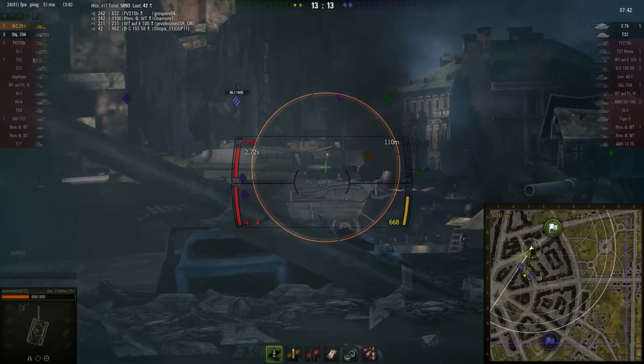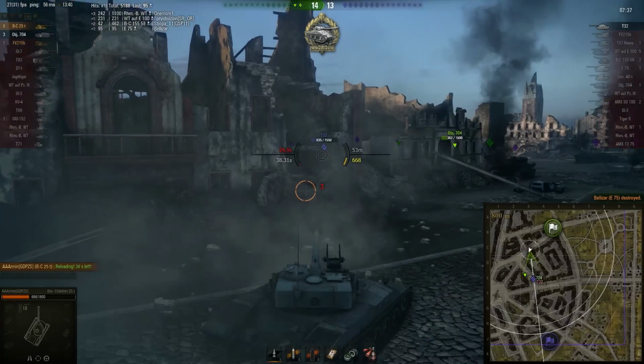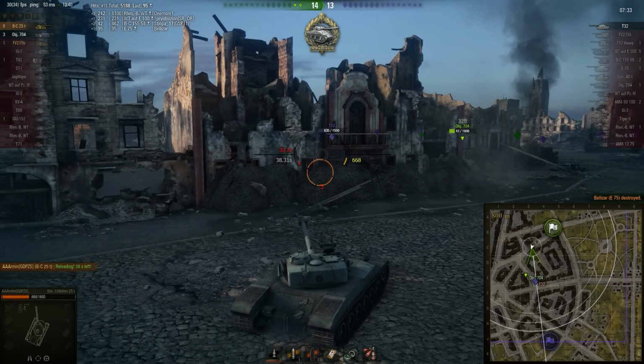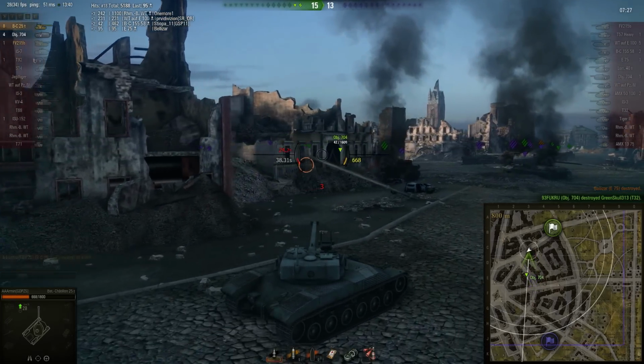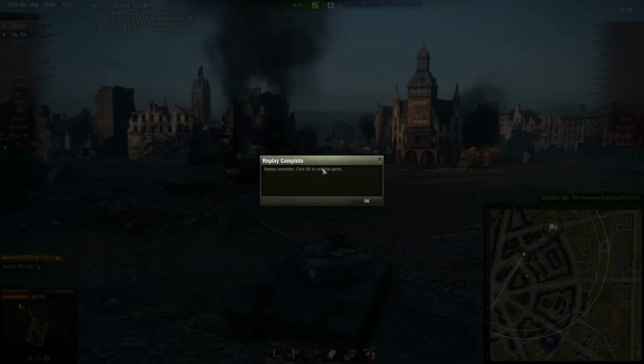Nope, hits the gun barrel of the fallen tank there. So repositions ever so slightly to get the killing shot. Object 704's got to be careful here. I think he's backed off into a little alcove there. And T-32 gets a good hit on him. T-32 is a very good tank, but the Object 704 just says, nope, not today, son, and he finishes him off. And that is GG and the victory.